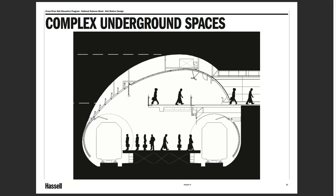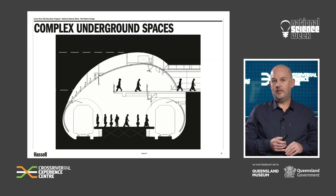The next few slides is just looking at another project example, just to give you a feel on what some of those spaces are actually like underground whenever the mining activity is happening. This is a cavern from Epping to Chatswood in Sydney, so it's a very similar profile in many ways to what we will be delivering on Albert Street for Cross River Rail.